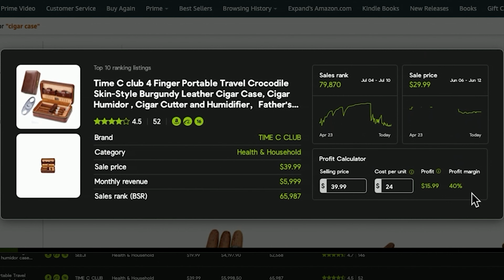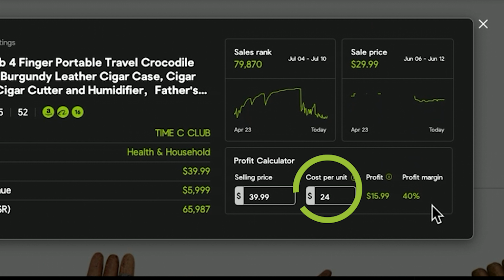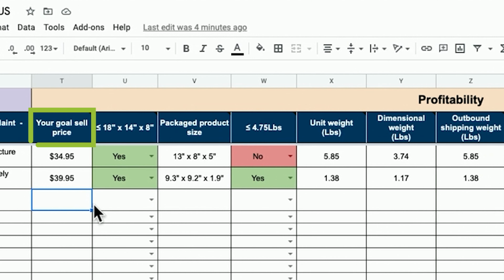That's not so bad if you have a high sales volume or if you have a very high ticket item where in each sale you're making 20, 30, 40 bucks. Do that a few hundred times a month and you're making some good money. If I'm going to sell it for $40, $39.99, then the cost per unit cannot be higher than $24. First of all, what is your goal sell price? I'm going to put in 40.